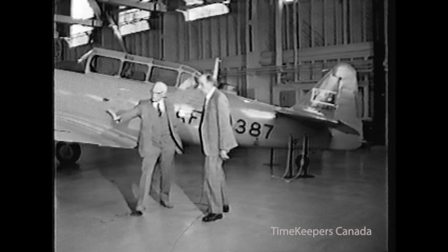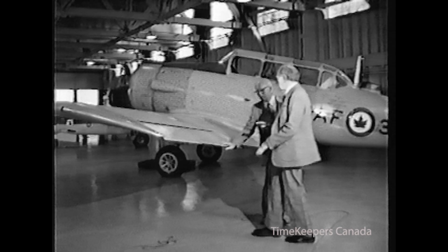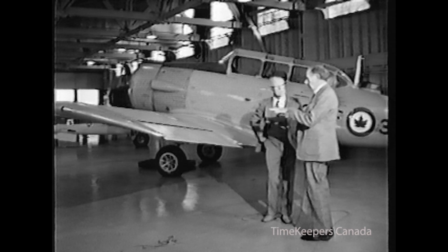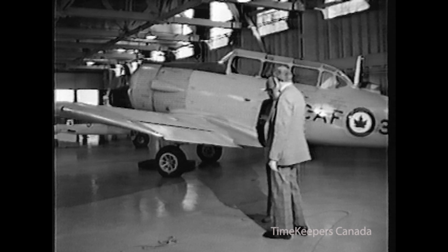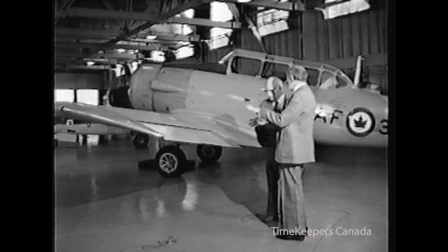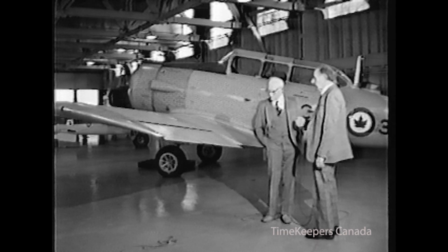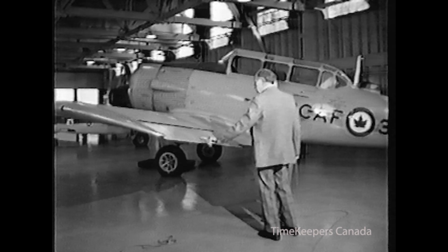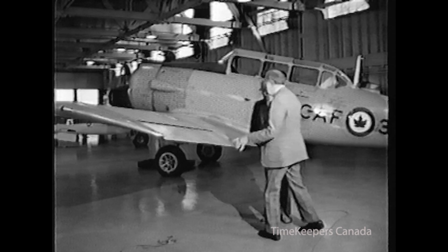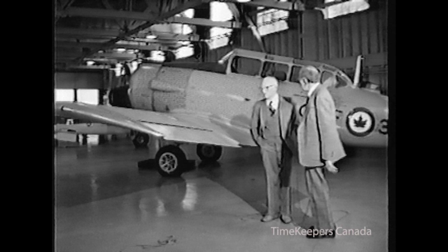Can you explain what? Oh, that's a trim tab. A trim tab. Okay. Yeah, if you were setting the aircraft to fly in a given configuration, you could either apply pressure to the controls if the aircraft was tending to be a little low on one side or a little high and correct it that way, or you could move a wheel which manipulated by cables this little panel here, and you could set that so that it held the aileron in the proper position that you wanted.